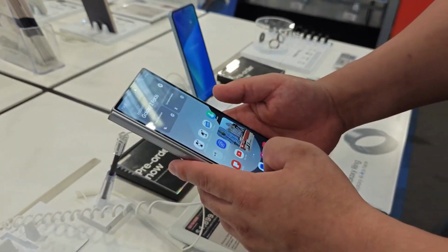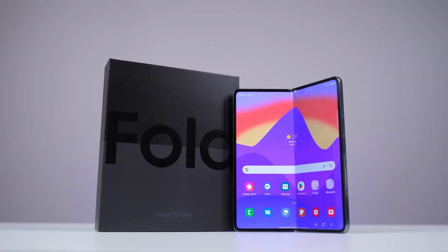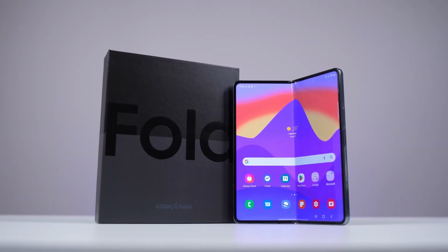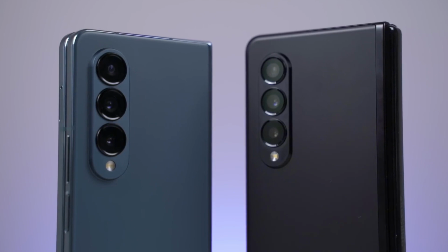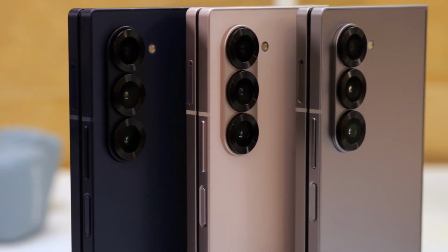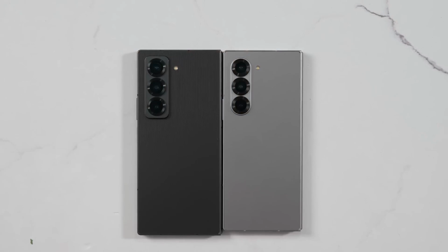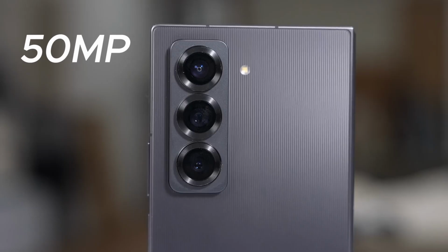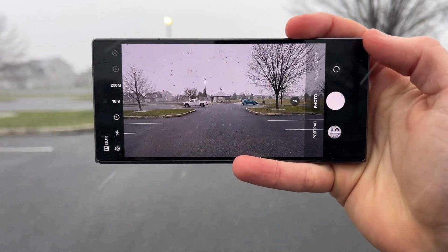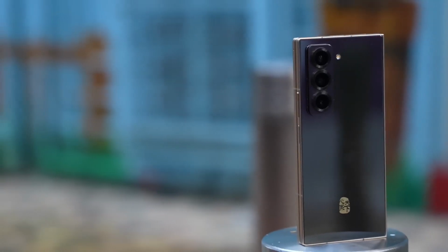For context, the current Galaxy Z Fold 6 has a 50-megapixel primary camera. Since the Galaxy Z Fold 4, Samsung has consistently used a 50-megapixel wide sensor in the Fold series. The jump to 200-megapixel marks a major step forward, especially considering the minimal camera upgrades in recent years. The Galaxy Z Fold Special Edition was the first to surpass the 50-megapixel mark, featuring a 200-megapixel primary camera. However, this model was only available in Korea and China under a different name.